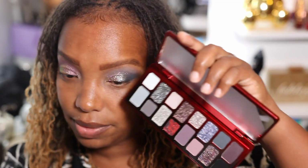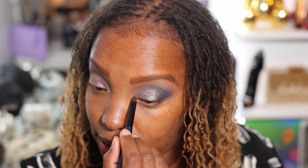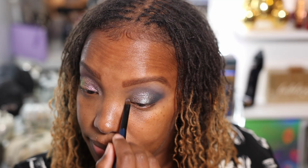So let's see, I went in with this shade. Let's try this one. It might be a little overpowering, I don't know. That's the only thing I would say about this palette, but it doesn't make or break it for me because clearly you could take a highlighter, but that's okay. I mean, it's not bad. It's so pretty.